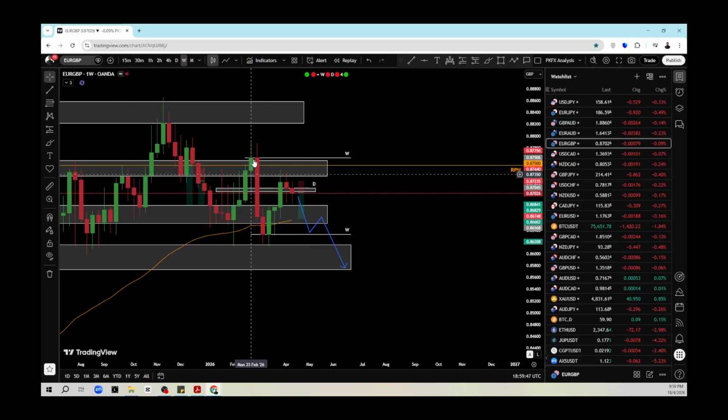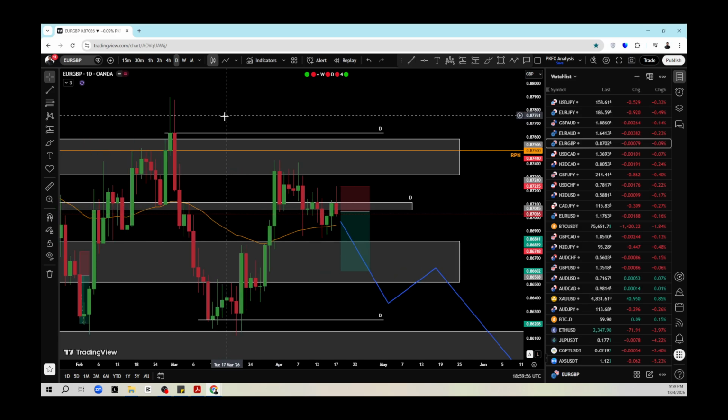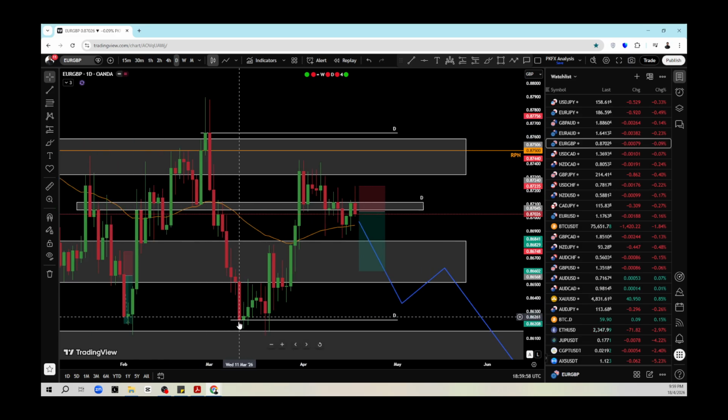So on a weekly now, this is your lower low, this is your lower high, right? So weekly is a sell. If I go to daily, daily is also a sell. This is your lower low, this is the lower high, and the market has pulled back quite significantly. So the weekly sell, the daily sell, I'm expecting for a quick sell as well, right?